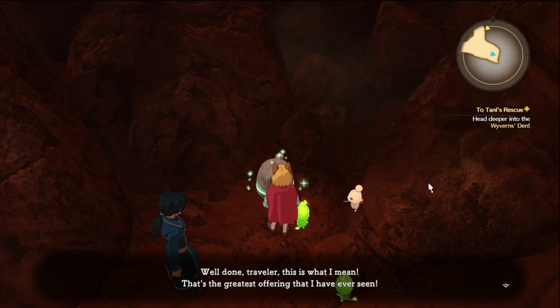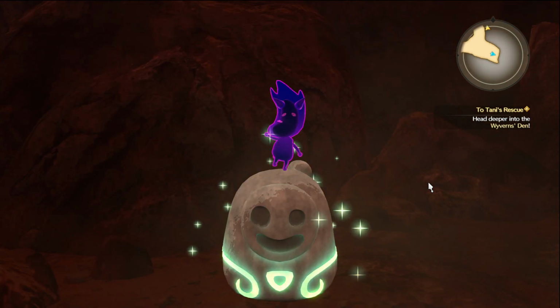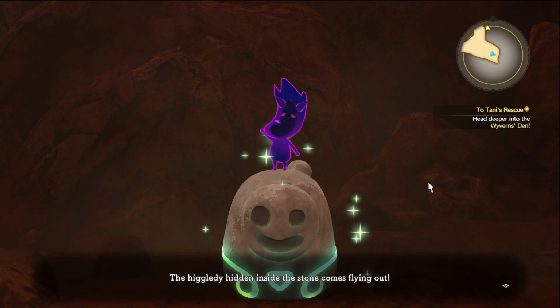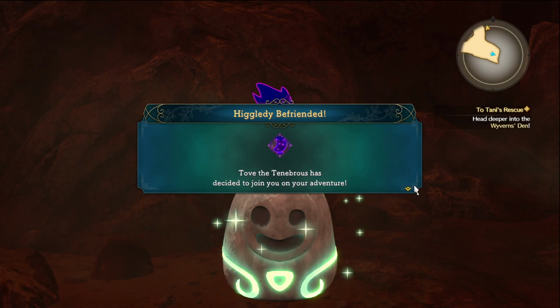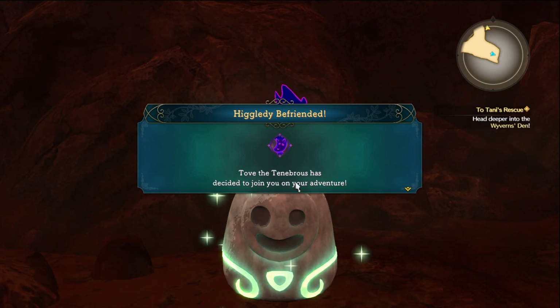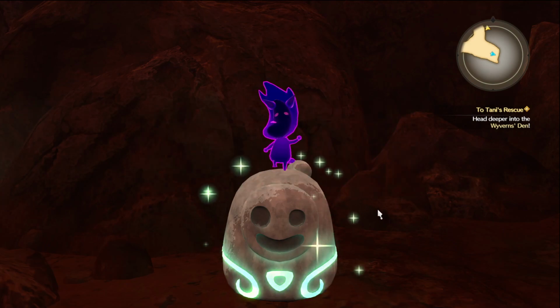Well done, traveler, this is what I mean. That's the greatest offering that I have ever seen. Got a purple one. The Higgledy hidden inside the stone comes flying out. Tove the Tenebrose has decided to join you on your adventure.